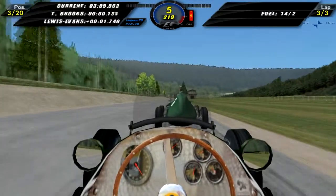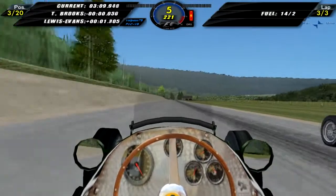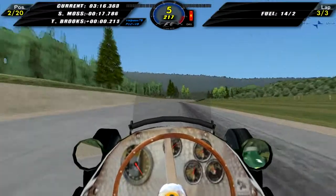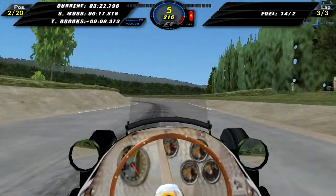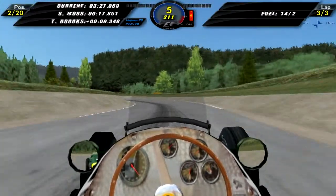And I'm just trying to line myself up for a good draft so that I can get past him just as we approach the final corner, because the start-finish line is not long after that, so it will just be about braking well and getting a good run off that corner to keep my second place intact as we round the final few corners here.